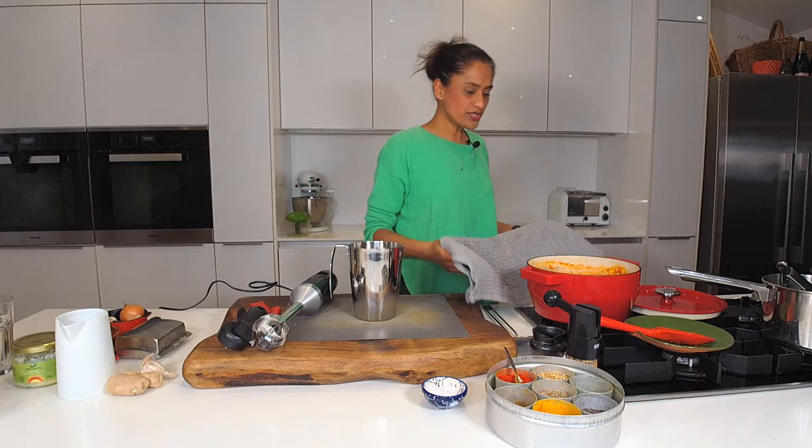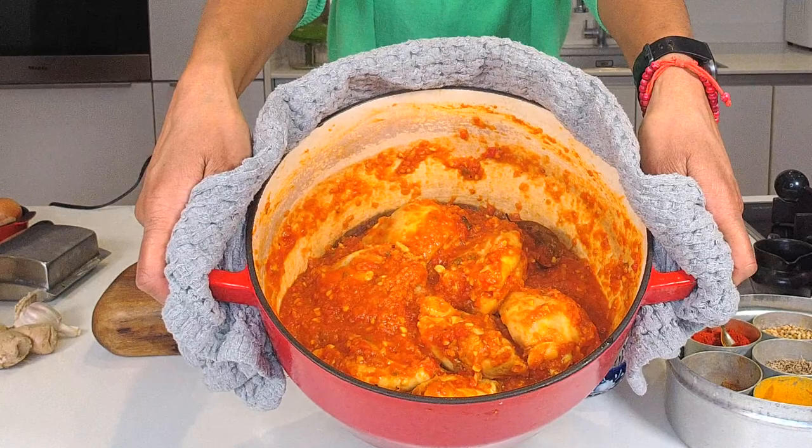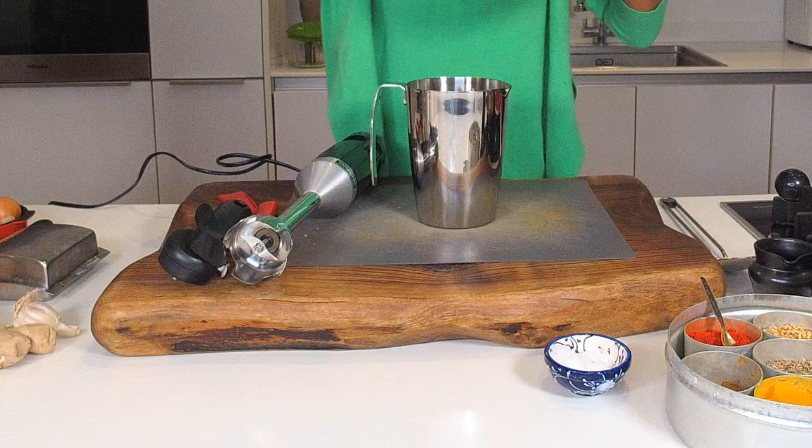Right, I just want to show you, this is what my masala looks like. It's lovely and juicy. So all of that liquid and all of the gravy there has come from that meat, and we've added no water to that. So you just know it's gonna be good. So I'm just gonna pop that back on.